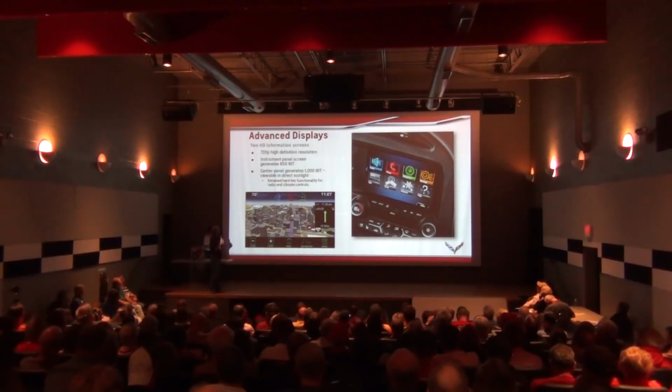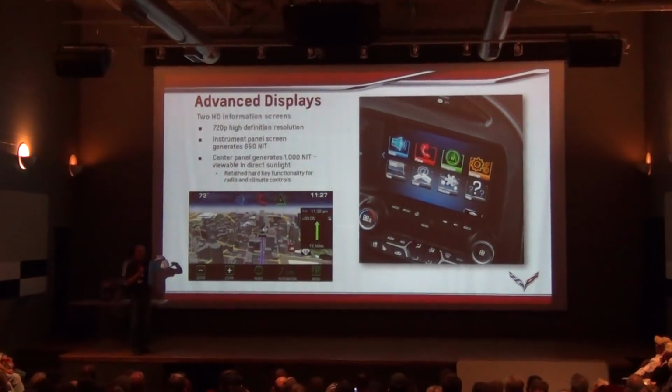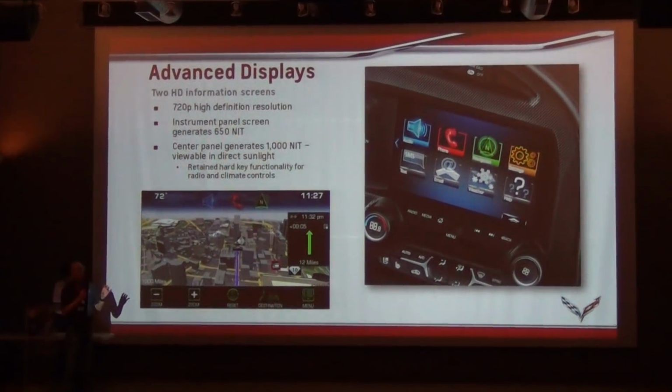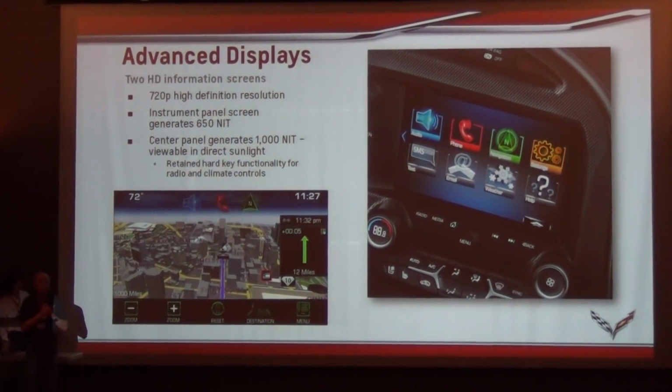Transmission displays. The cluster one, which is in a hooded binnacle and doesn't need to be touchscreen, is a 650 nit display. That's an extremely bright display. The one in the center stack is a 1000 nit display, which we think is the brightest ever put in a car. We wanted it very bright, so even in a convertible or with the roof out and the sun shining in, that display would be readable. To give you an idea of what that means, an iPhone 5 Retina display is 500 nits, so we're twice as bright as that on the center stack.